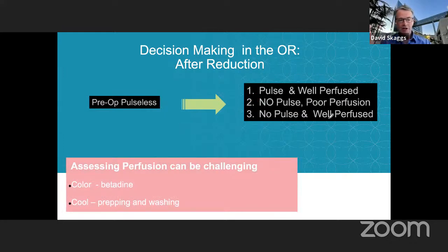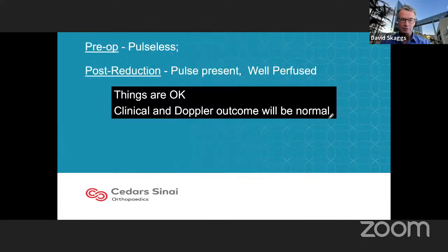And I have to be honest here, assessing perfusion in the operating room can be challenging. There's betadine or iodine on the wound. The hand could be cool because it's been exposed, after having alcohol and other things placed. So take your time in making this assessment. So if you come in pre-op pulseless and afterwards pulse is present, well perfused, fantastic, things are okay. The clinical and Dopplerable outcome will be normal for many years to come and short term as well. No problem with this group.